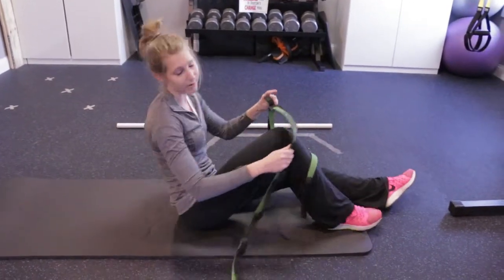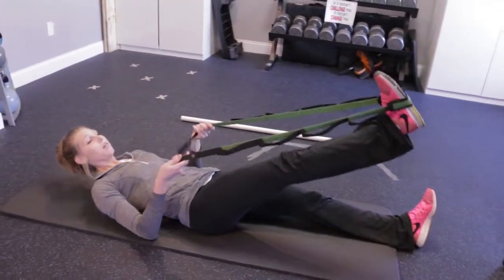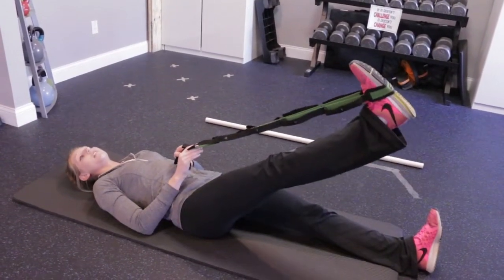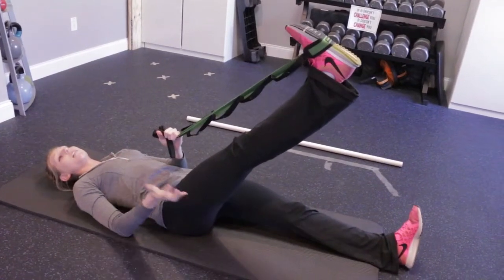So what I'm going to do is lay on my back, put this right on the bottom of my foot, try to keep my leg as straight as I can. And again, we'll pretend I have the hamstring injury. You just want to raise it very slowly. You only want to go to the point where you do feel a stretch, but it's a comfortable feeling.